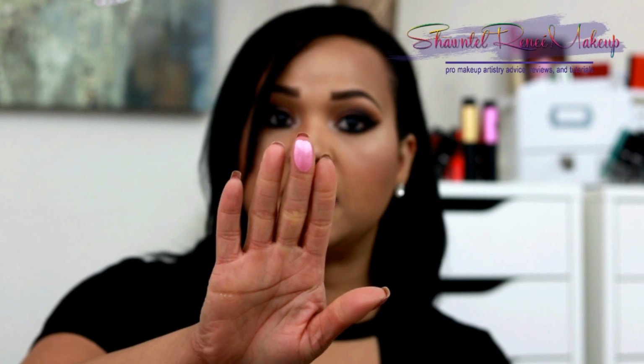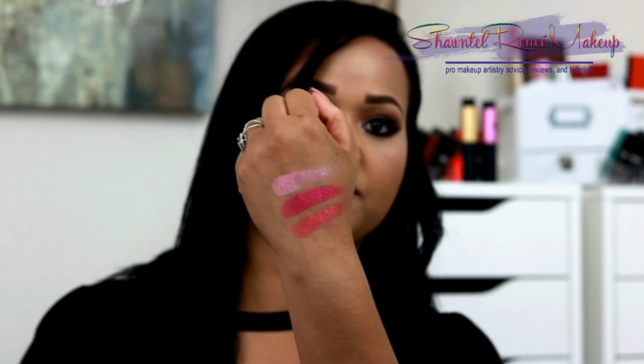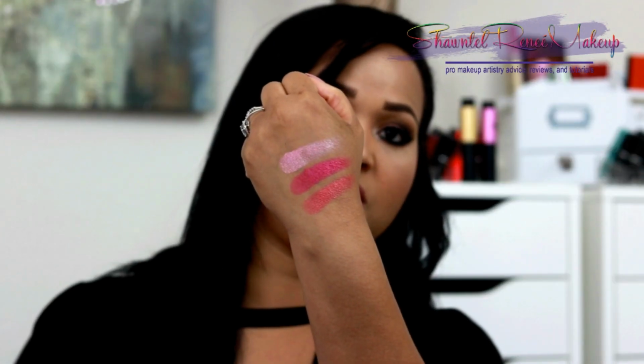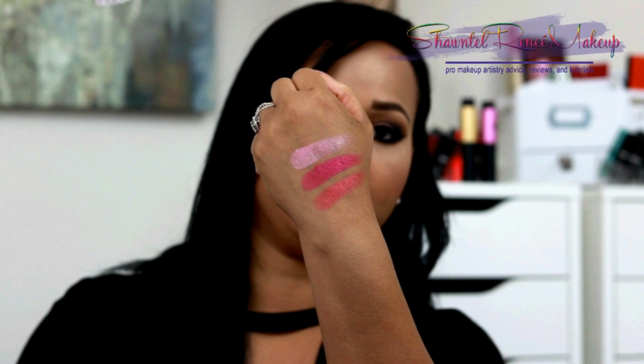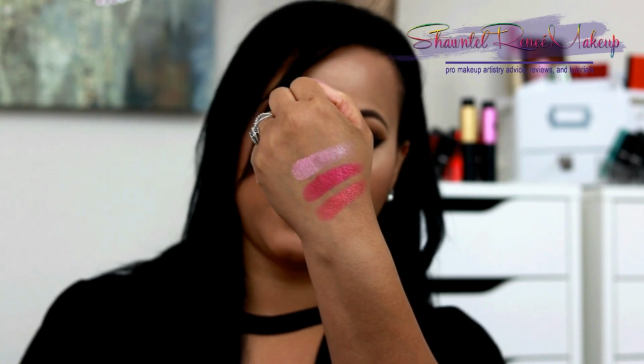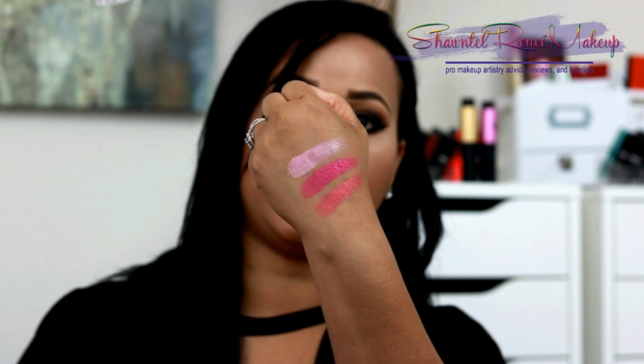I can't get over the creamy texture, how bold and beautiful these are. Keep in mind, I would say use a soft hand with these because that pigmentation, that color can get away from you. So be careful with them. Those are the first 3 right there. On the bottom, we have Cheeky Bits. In the middle, we have Rosy Cheeks. And on the top, we have Into the Pink.